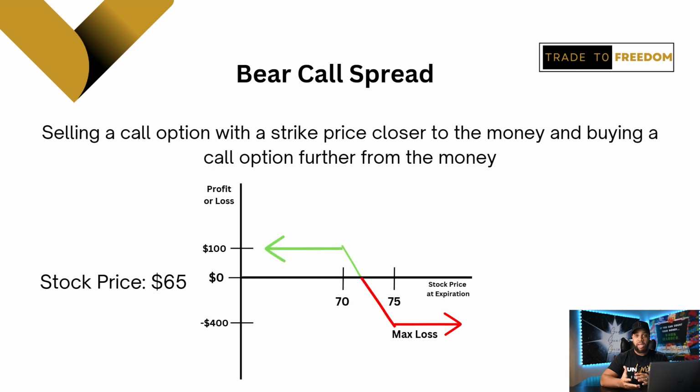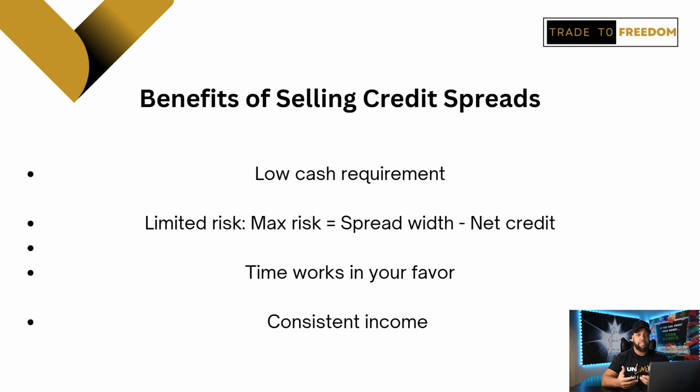Now, on the flip side, we have the bear call spread. So if we were to have a stock that was currently at $65, then what we could do is sell a call at $70 and then buy a call at $75. And for putting on that trade in this example, we received $100. And again, our max loss is capped at $400. And so in this case, the trader believed that the stock would stay below the $70 strike throughout the duration of the contract.